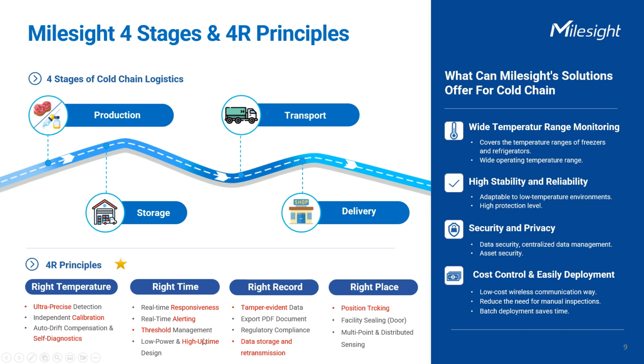The low power consumption and high uptime design of our systems can significantly reduce maintenance costs over the years following installation. Moving on to the right record, keeping accurate records is essential. Our systems provide tamper-evident data. Any unauthorized changes are immediately noticeable. We can export data to PDF documents for easy sharing and compliance with regulatory standards. Reliable data storage and retransmission ensure that we have a complete and accurate history of temperature conditions throughout the entire transport process.